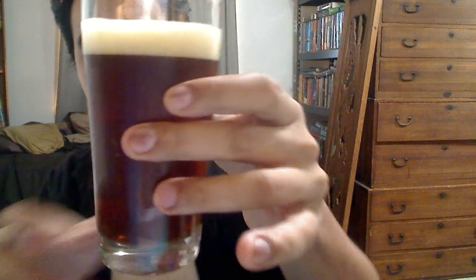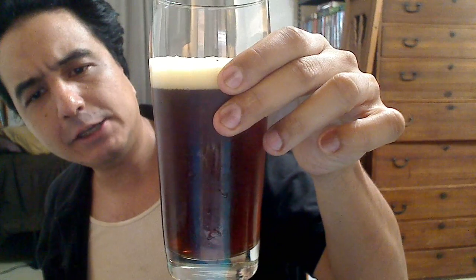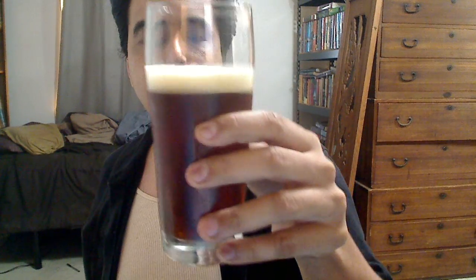So, a reddish amber brown color with an off-white to beige head, about a finger's worth, redolent of dankness, tropical fruit, citrus, almost like citrus tropical, like a tangelo or something, that very juicy kind of citrus, almost sweet citrus. Underneath that, you can smell the caramelized hops. It's almost like marmalade on toast. Just an absolutely wonderful smell. This is such a well-made beer.